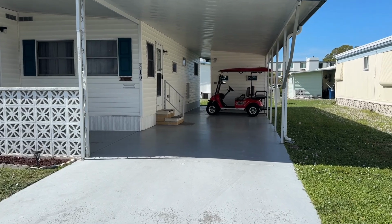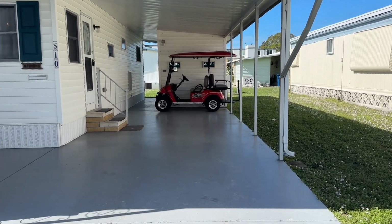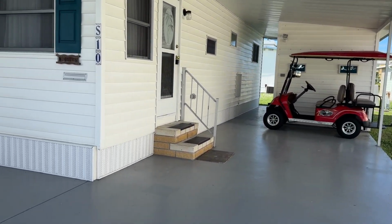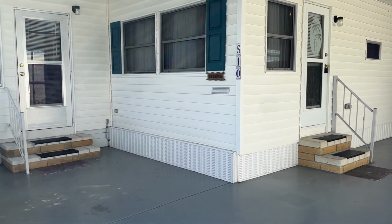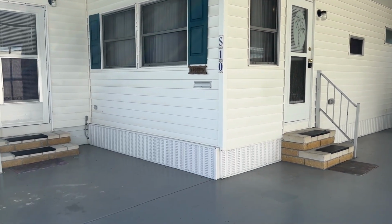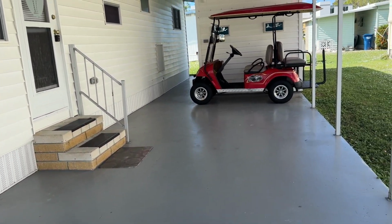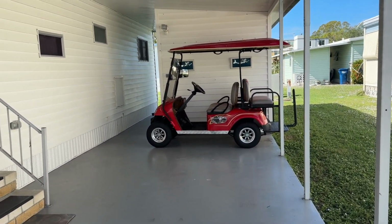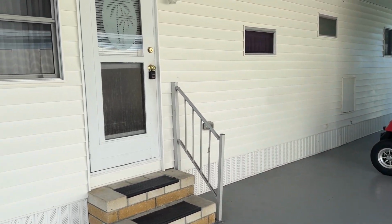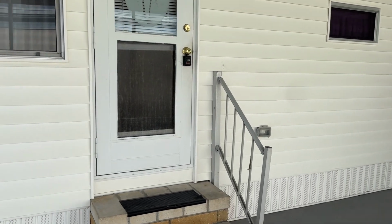This is a 1971 double-wide home with 2 bedrooms, 2 bathrooms. There's a double-length carport along with this nice covered patio area. And yes, the golf cart does come with the home. There are 2 entrances into the home, and we'll enter through the dining room kitchen area.